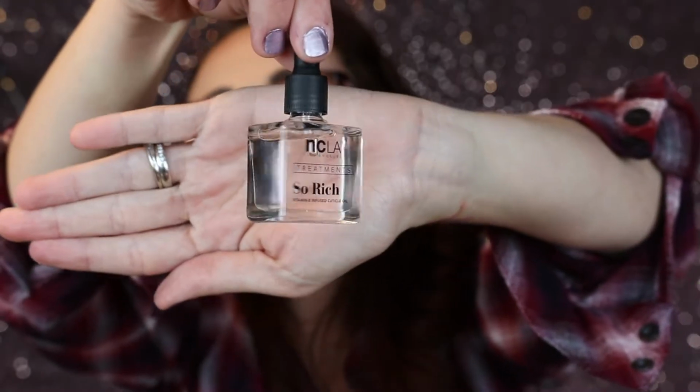NCLA Los Angeles treatments. So rich. Vitamin E infused cuticle oil. Okay, so here she is. It's a cuticle oil.